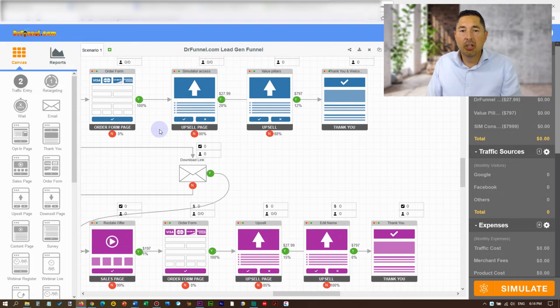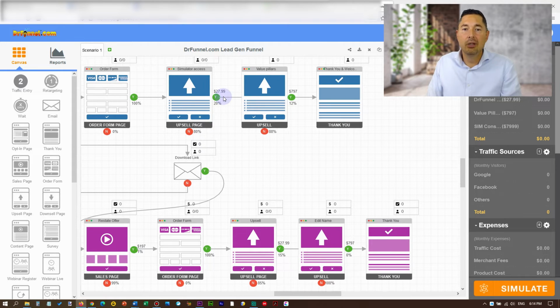Then the next upsell page, here I'm offering something of extremely high value, which is access to this very funnel simulator, which will pay for itself probably on the first day of driving traffic to the funnel. The conversion rate is set at 20%.